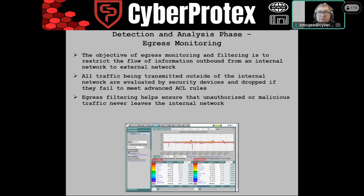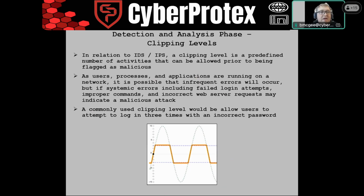In the detection phase, you probably should have some sort of egress monitoring, where anything that is being transmitted outside of the internal network is being scrutinized in some way. If it's unauthorized movement of data, we want to make sure that it never leaves the network. And so having that egress monitoring is super helpful, because then you can just turn it off and say, nope, nothing's leaving. What you don't want to do is shut off the machine, at least not right at the initialization of an event.